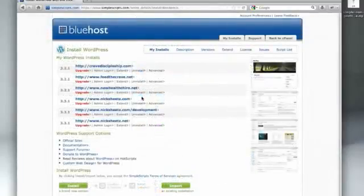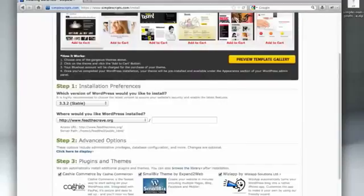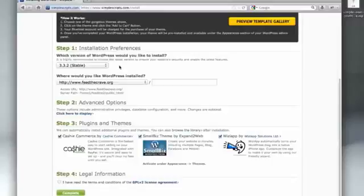Click on the button to install a brand new version. We're going to show you how to upload one of our free themes, so you can skip over the ad to buy a theme. The most recent stable version of WordPress will be listed first, so you can just leave that as it is. You'll then want to select which domain name you want to use for the WordPress installation. If you have multiple domains set up on your account, you'll be able to select a domain from a drop-down menu.